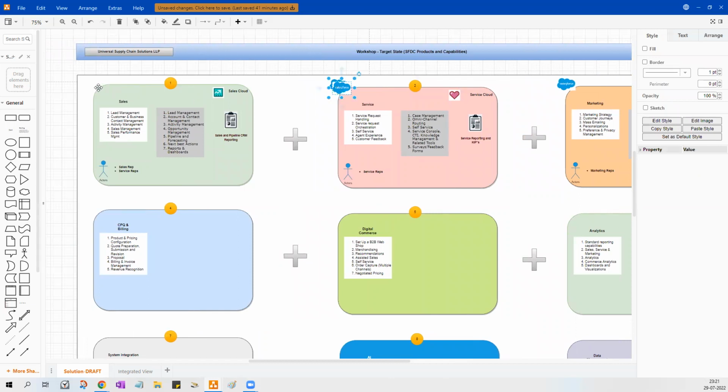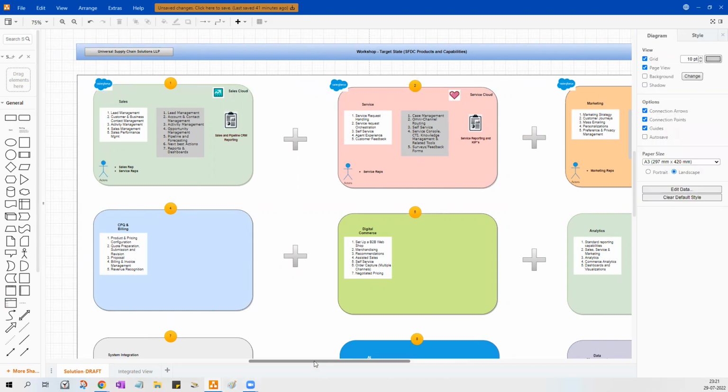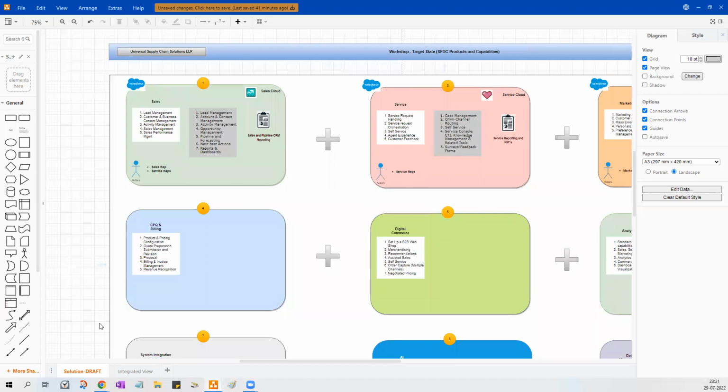So CPQ and billing, right? These are typical requirements: product pricing, configuration, creation of the quotation, and also maybe creating proposals before that, billing and invoicing and all. So Salesforce CPQ, which is essentially Revenue Cloud, right? You can do both CPQ and billing. It is a good choice here.